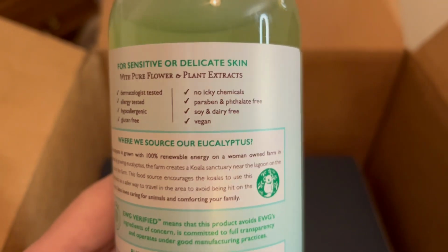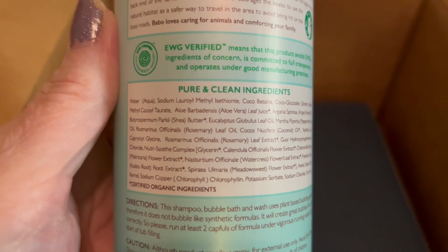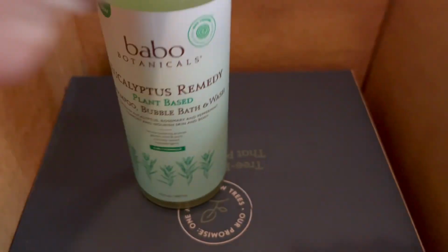So this is dermatologist tested, allergy tested, hypoallergenic, gluten-free, no icky chemicals, paraben or phthalate free, soy and dairy free, and vegan. All right, so lovely ingredients. Let's see if we can smell this. Oh, okay, it looks like it has a safety seal and is $17.99. All right, so on to the next.